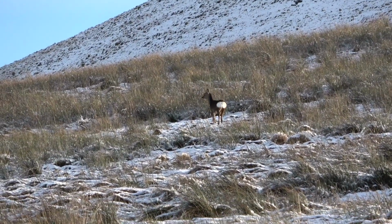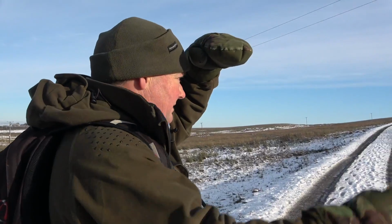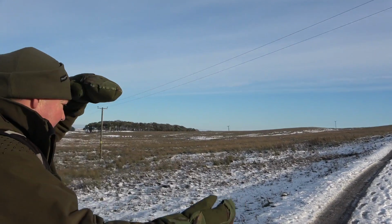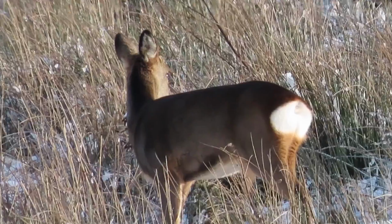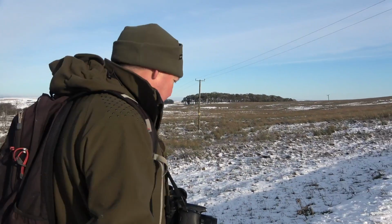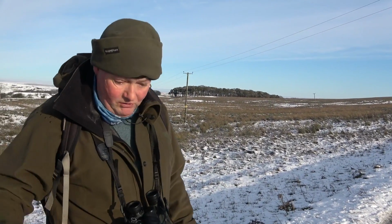So we're on the fringes of the heather moorland, so the habitat would be suitable for the small mammals that we'd expect to see, which we might see some signs of in the snow. We've seen one of the larger mammals with a roe deer, but there's plenty of footfall around. Most of them seem to be dogs, and we can hear a dog barking in the background.